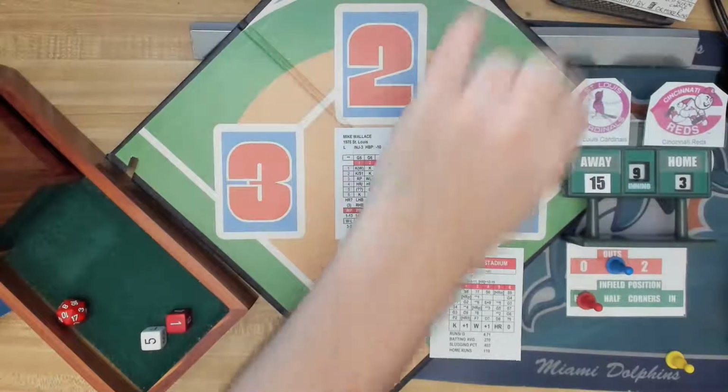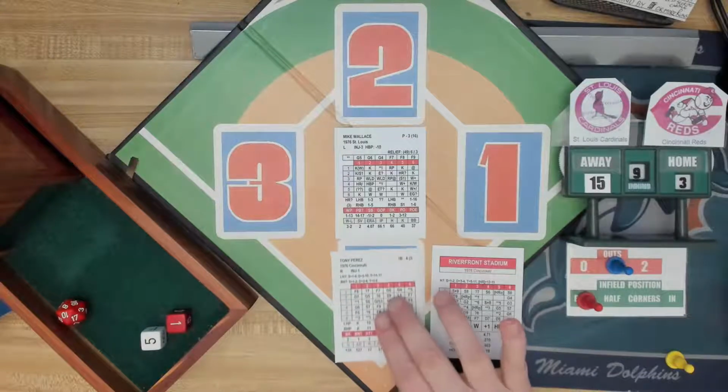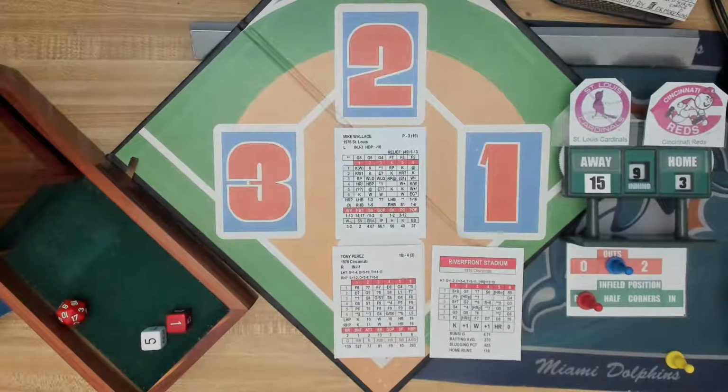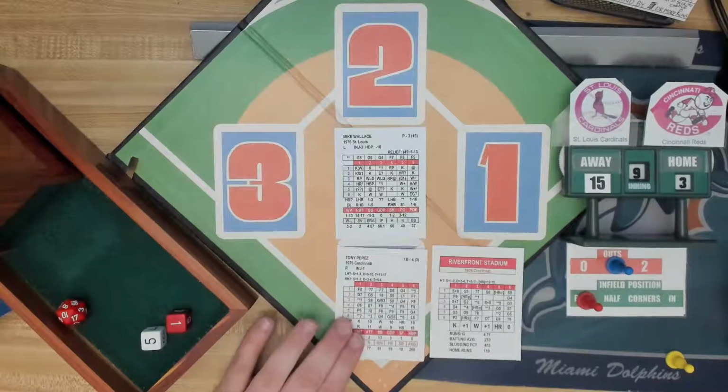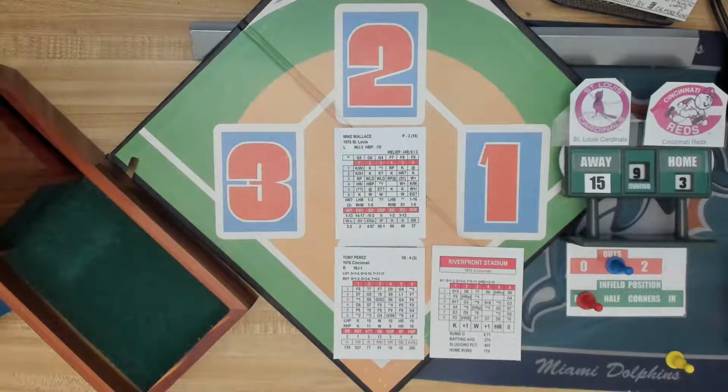Pat Darcy was due to bat next, so he comes out. And coming on to pinch hit for the Reds will be Tony Perez. Tony Perez, .260 average, 19 homers, 91 RBIs. Perez will pinch hit here with one out in the bottom of the ninth.